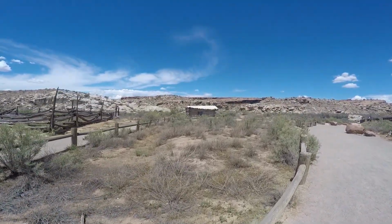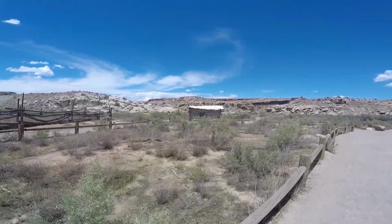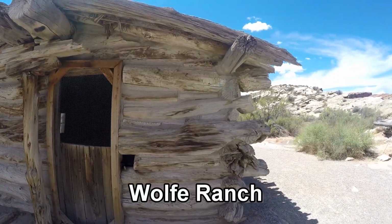That over there is the Wolf Ranch, the first settlers here in the Arches National Park area. Which means we are on the Delicate Arch Trail. That'd be a heck of a way to live, huh, buddy?